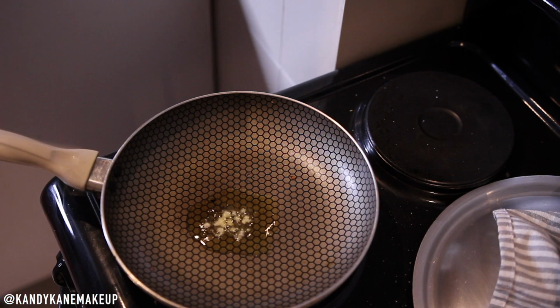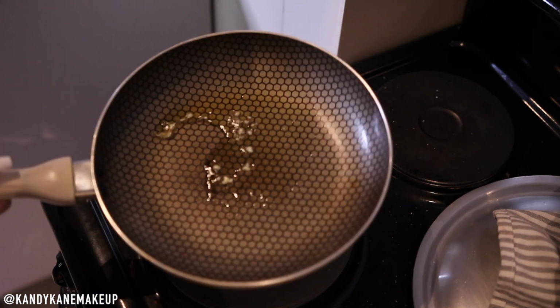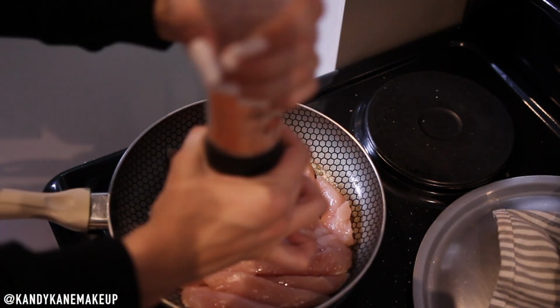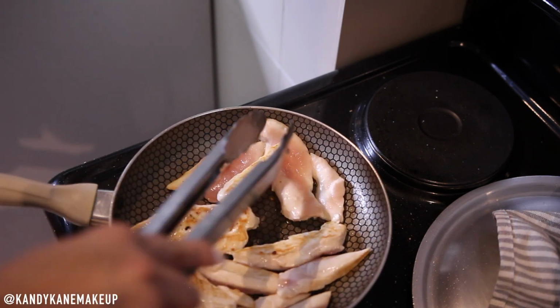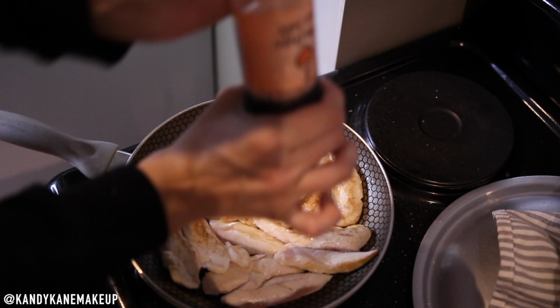I'm adding the tiniest amount of garlic just for a little bit of flavor before I actually start adding my chicken, and then once again just spice it with some Himalayan salt. I like leaving it to cook, so it becomes a little bit more crispy, so I leave it for about 5 minutes before I actually turn the chicken strips around.